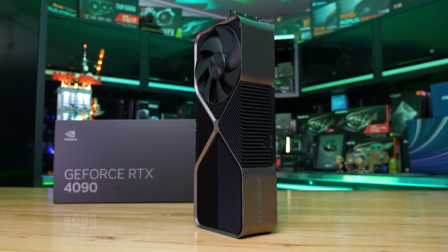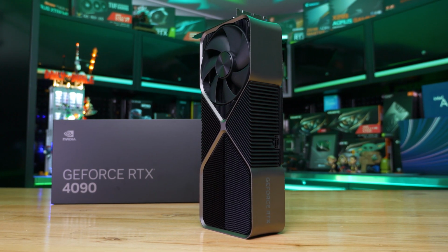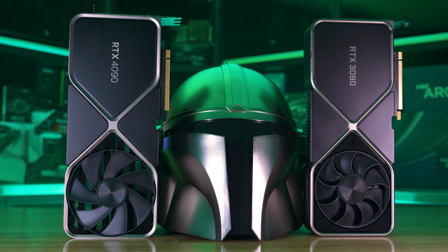I'll go a controversial one, I think. All right. I'm going to say the RTX 4090 was one of the best products we got this year. And I know that's going to trigger a great many, and I fully get it because it's disgustingly expensive. But the price aside, it's a very impressive product.